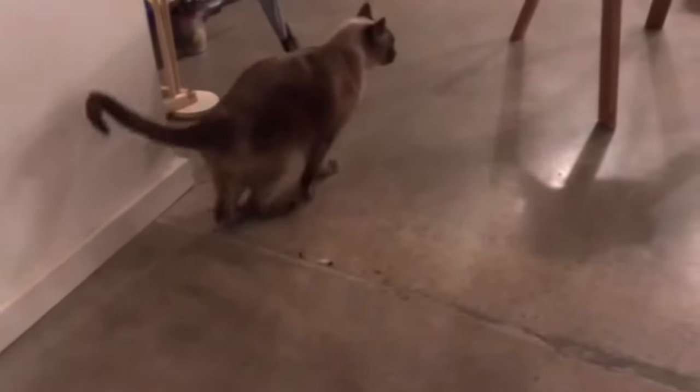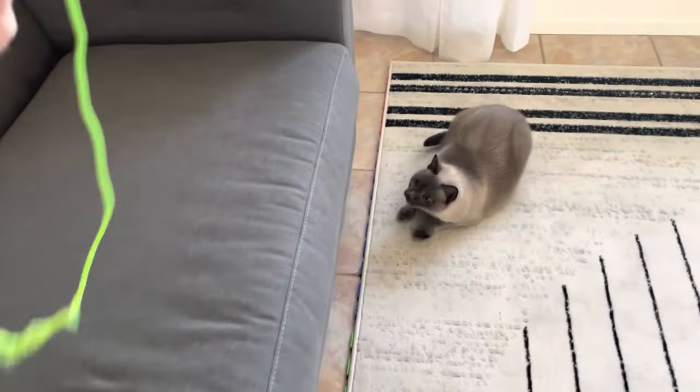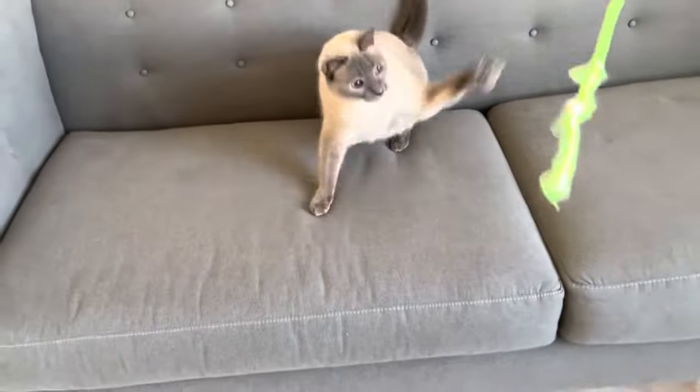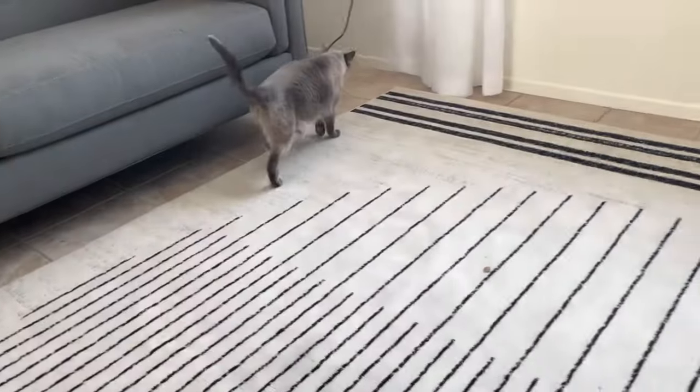Before her diagnosis, my cat was eating mostly a dry food diet. The first thing we tried was switching her to a 100% wet food diet. The vet prescribed Royal Canin Glycobalance, a veterinary diet canned food for diabetic cats. After 1 month, we repeated the fructosamine test, a blood test that measures the average blood glucose level over 2 to 3 weeks prior to when the test is.